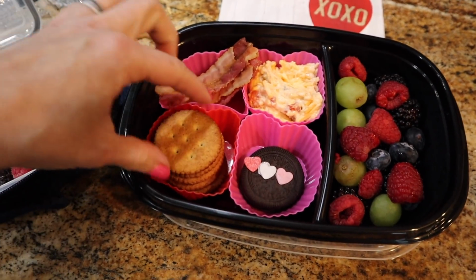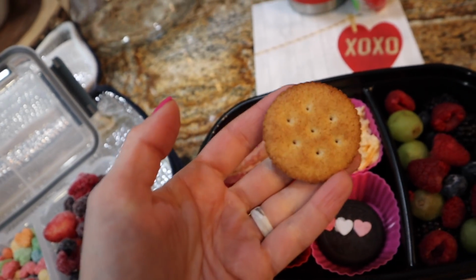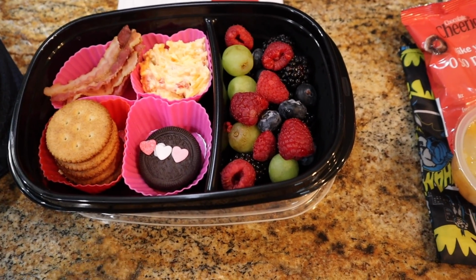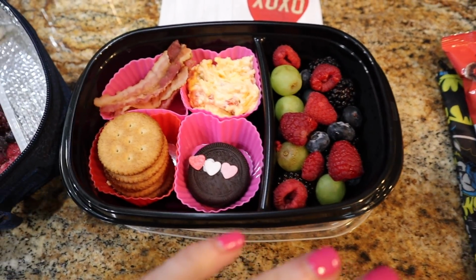That's his jam. And then we ran out of the other Ritz crackers finally. So we've got these knockoffs to Ritz from Great Value. These are the wheat buttery blend, whatever. Got a bunch of fruit assortment. I have grapes, raspberries, blueberries, and fresh blackberries in there. He loves it of all kinds.